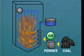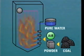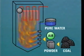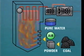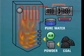Inside the boiler are miles of steel tubing, which absorb the heat and convert extremely pure water into high-pressure steam. This steam is heated even further in a superheater, then passed to the turbines, which in turn drive the generators. When the steam has been condensed, the water is fed back into the boiler.